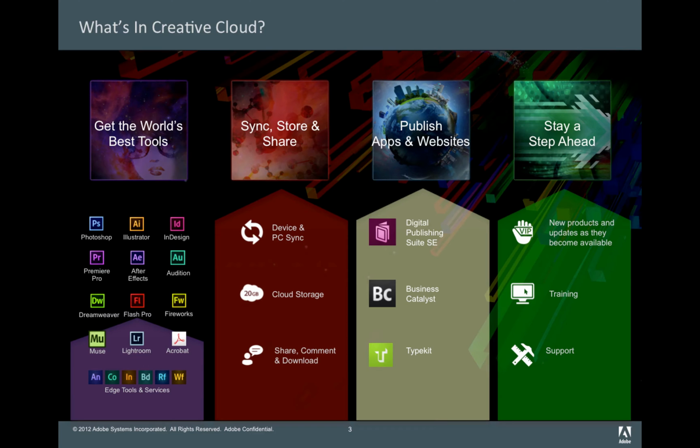And one of those platforms, one that I find very exciting, is a digital publishing suite. So DPS has been around for a couple of years now, and it's the de facto standard really around publishing applications to tablet devices. Inside the Creative Cloud, for both membership and team, you're able to publish as many interactive applications as you want to do.